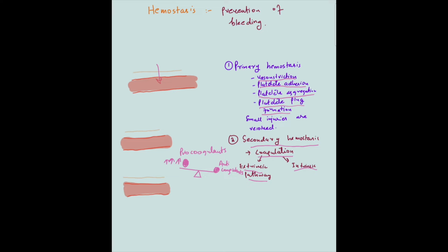So first, let's talk about the extrinsic pathway. How is it activated? The extrinsic pathway is activated when there is trauma extrinsic to the vessel, and then the vessel is also traumatized. So if this is the skin, and there is trauma from outside, then the entire tissue will be damaged, and this would result in exposure of the blood to the tissue factor, or tissue thromboplastin, and this will then activate the extrinsic pathway. We'll talk about the factors involved in a bit.